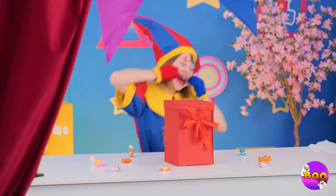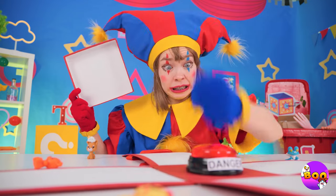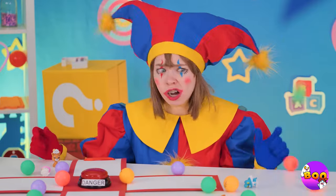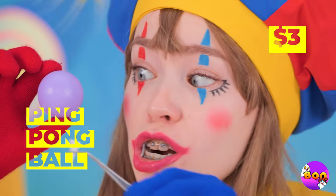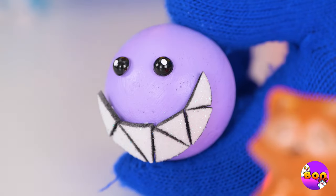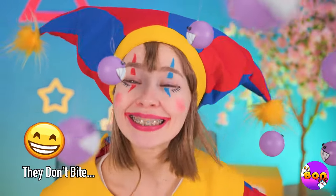Hey, what's in the box? A button? Dare we push it? Of course we do! We've got ping pong balls, straight from the ceiling. Okay, they're kind of cute, but they could use a little bite. Some eyes, too. What a cute little face. You know, these guys sure love to hang around.